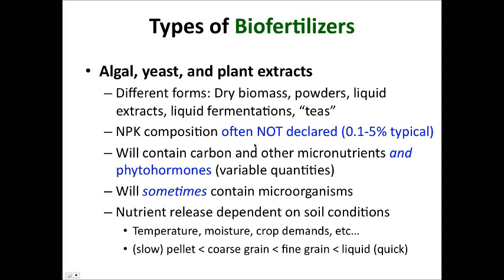The NPK composition is often not declared. This is important because these products are often sold as biostimulants, yet they can have up to 5% nitrogen by weight. Well, this is very comparable to applying a compost, but the cost of it is quite a bit higher. So you'll see a quick response sometimes in early stage growth that is due to the added nutrition, not necessarily the other active fractions which are present.